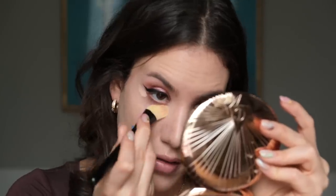By the way, even though this concealer is called a creaseless concealer, I still do like to set it with powder because it's such a thick, putty-like consistency. It's very, very sticky, and I just don't like the feeling of sticky concealer underneath my eyes, so I'm gonna just set it with a light layer of powder just to get rid of that tackiness.